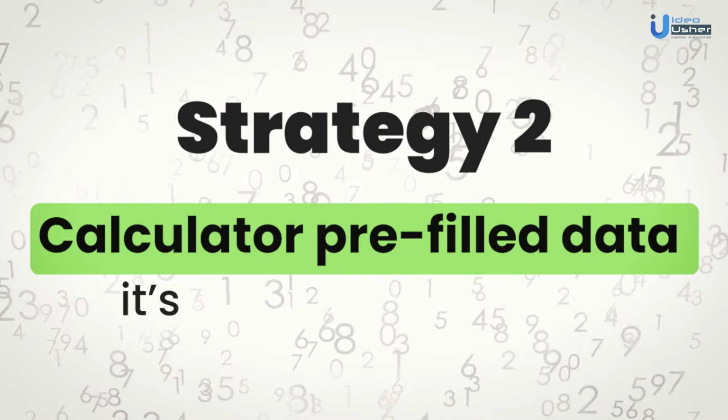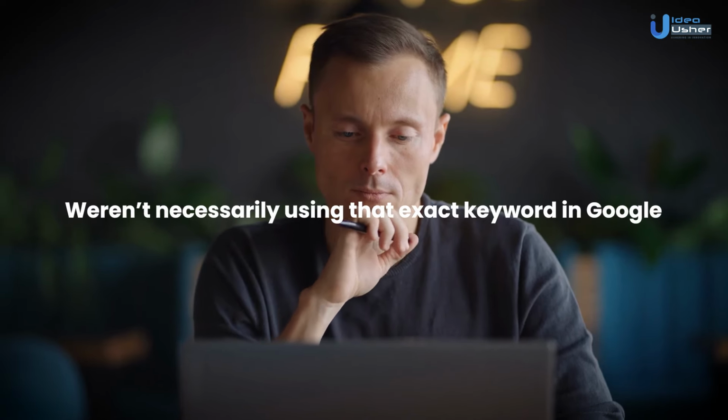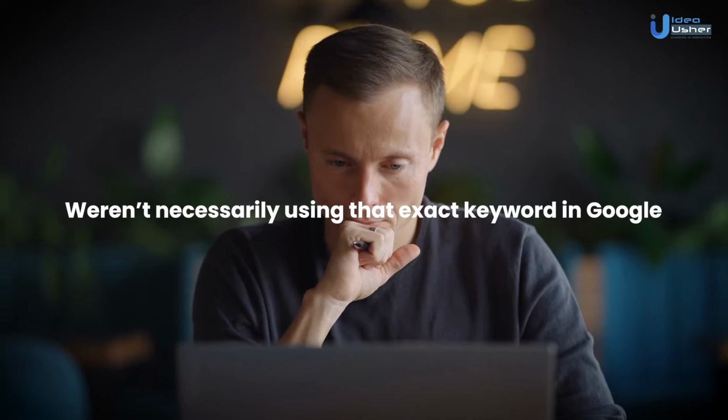They noticed that many individuals seeking exchange rate calculators weren't necessarily using that exact keyword in Google. Instead, they searched for the exact exchange rate between two particular currencies, like the USD to EUR rate. So, they decided to create thousands of pages for every single possible currency combination. And on each of these pages, users would discover the calculator pre-filled with data with their desired currencies.